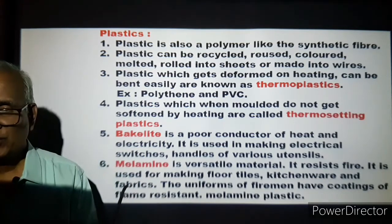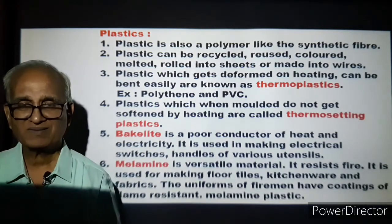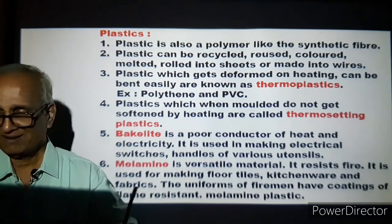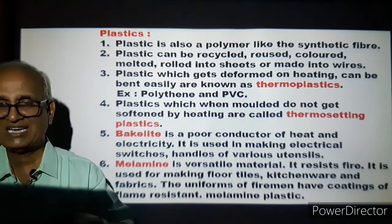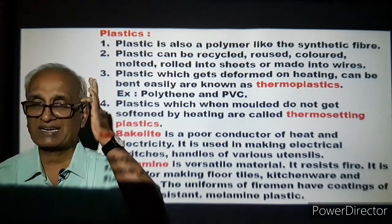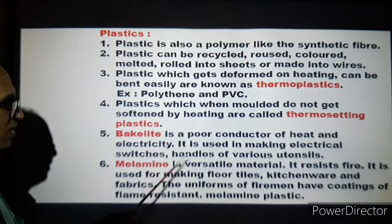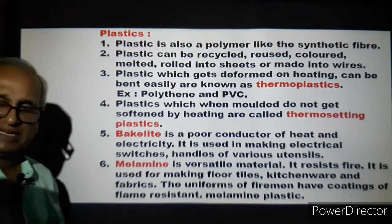Utensils you have, you keep them on fire. You want to boil milk. Yet you need some other cloth to handle it and keep it down. If you have bakelite side handles, now you don't need another cloth. You can straight away lift it and keep it down because it's a poor conductor of not only electricity, it's a poor conductor of heat too. Handles of various utensils.